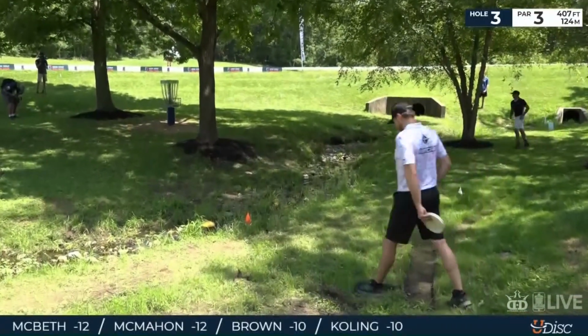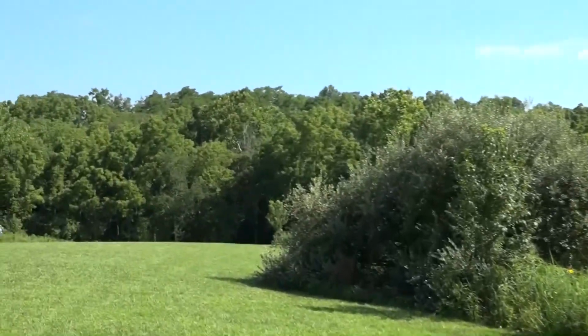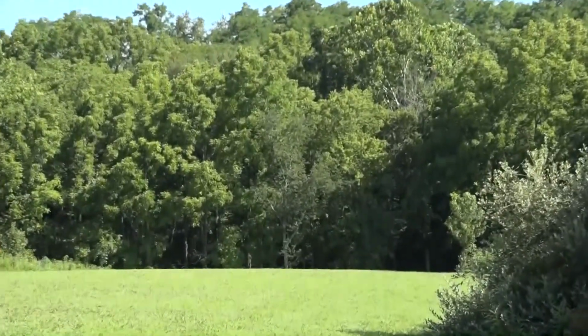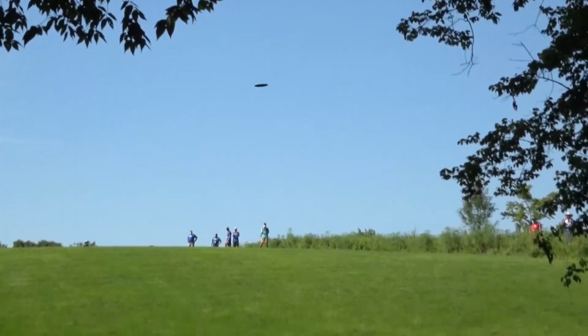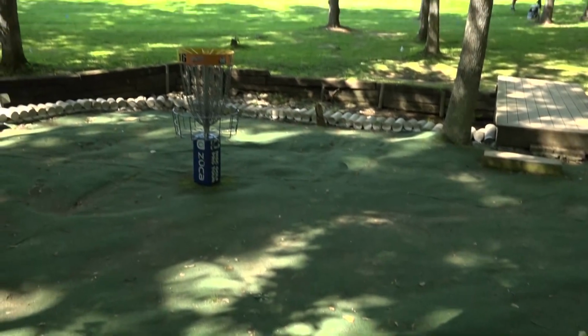Goes for a jump putt. All about speed control here. Another OB would be really dangerous for McBeth. Look at this. And wow, in bounds.